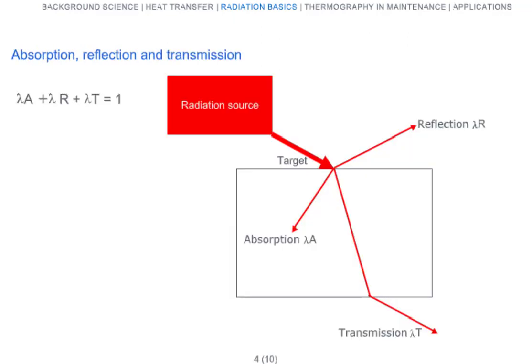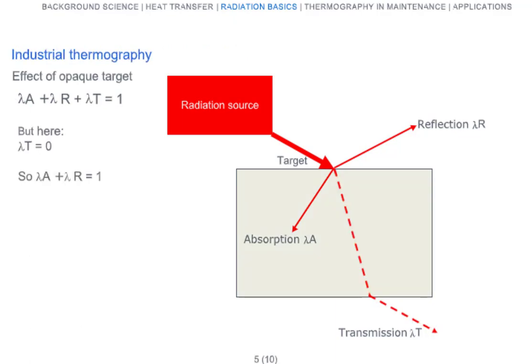When radiation falls upon a body, some will be absorbed, some will be reflected, and some will be transmitted through the body. The percentage of energy that's absorbed is termed absorptivity and is written lambda A. The percentage of energy that's reflected is termed reflectivity and written lambda R. And the percentage of energy that's transmitted is termed transmissivity and is written lambda T. All energy must be accounted for, and so lambda A plus lambda R plus lambda T must equal 100% or 1. For industrial thermography purposes, we can say that most target objects will be opaque to infrared, that is, lambda T will be 0. We can therefore say that lambda A plus lambda R equals 1.